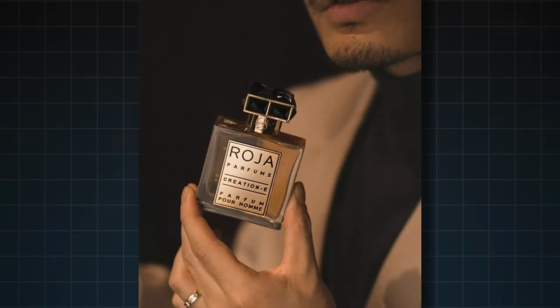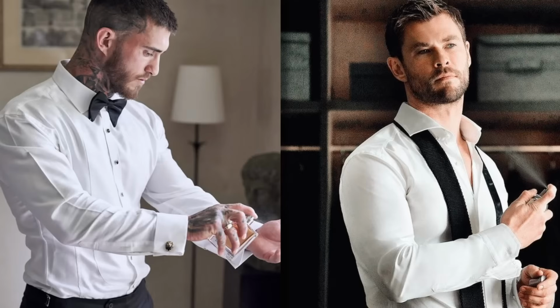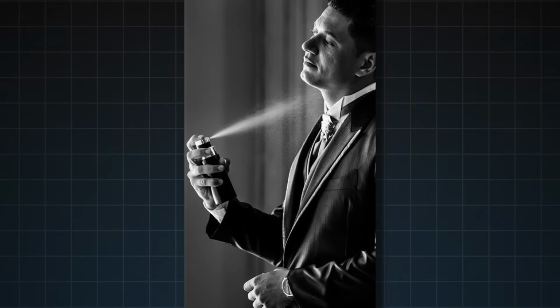You don't need 10 fragrances, you need one that feels like it belongs to you. Spray once on each side of your neck, once on the wrist. Done. No fog cloud, no aggressive assault.